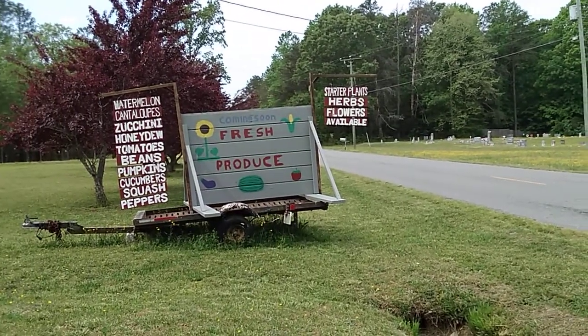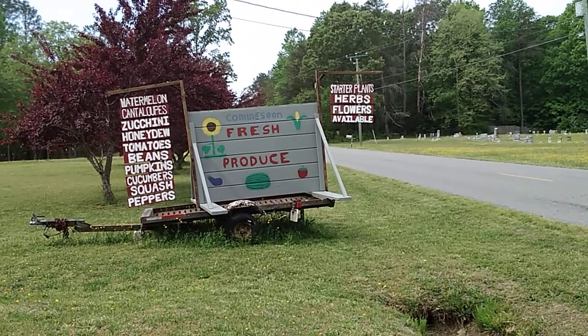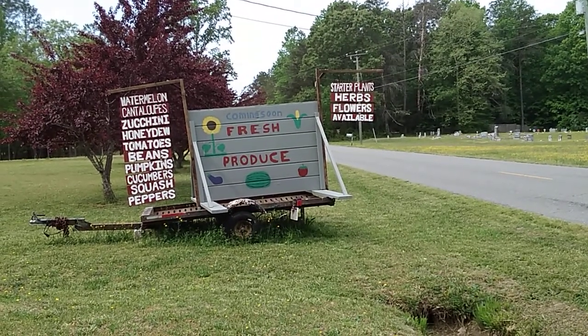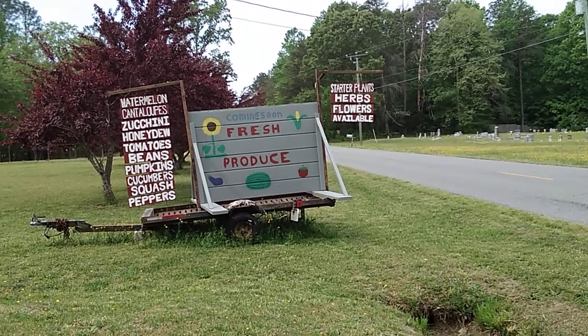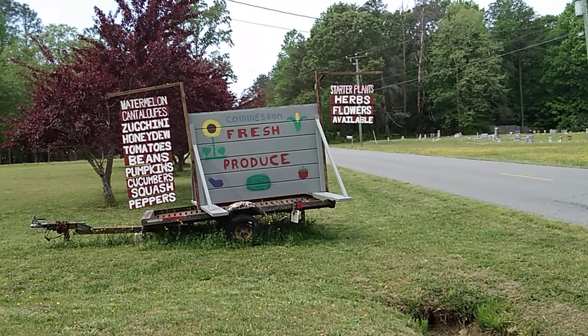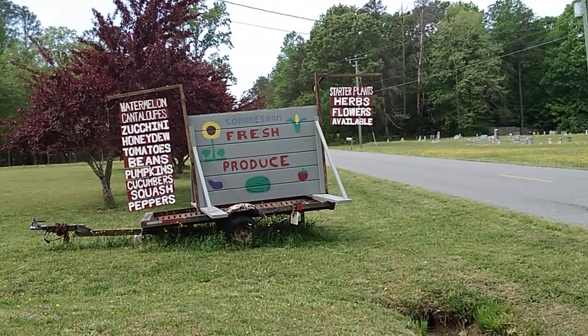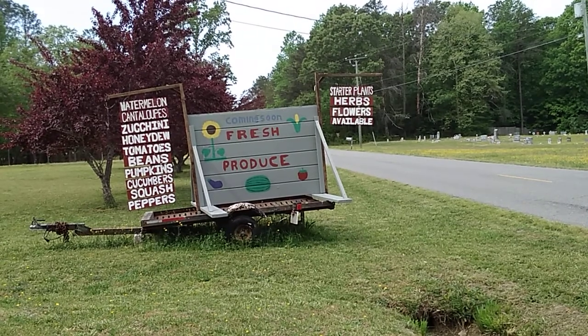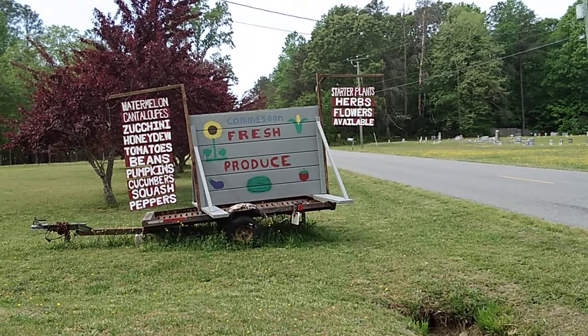Check this out. So, my better half assisted me with the painting of these signs, and on the right side of your screen I'm going to put the available products that I will have, and on the left side of your screen, when the other signs are finished, I'm going to put the things that are coming soon.